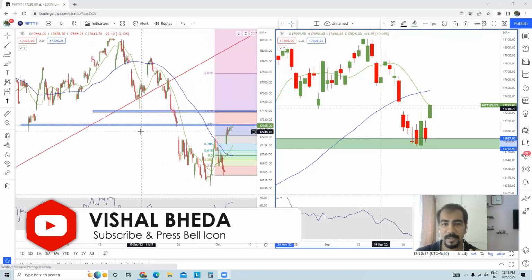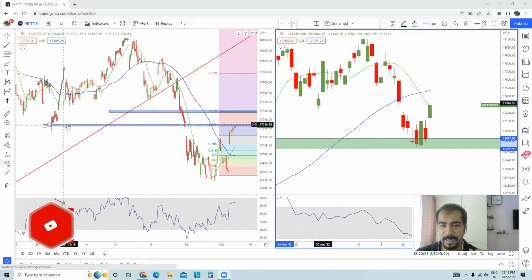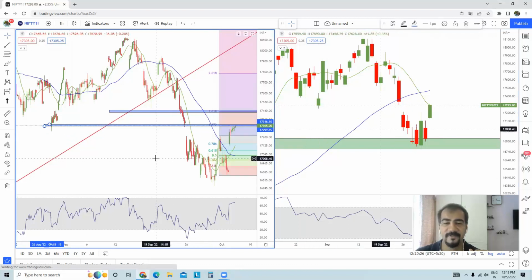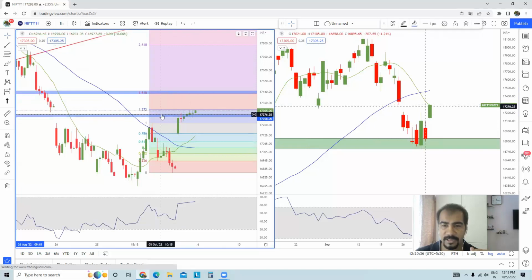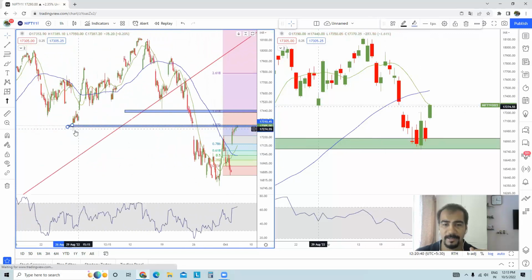Now, first thing we need to understand is that this particular level of 17,300 is a stiff resistance in the short term, just for short term, not the medium term, for Nifty futures. The reason for that is there is a Fibonacci extension. I'll just move this. You can see there's a Fibonacci extension over here. And there is a previous low which could act. This is not extremely strong resistance, but yes, it can be counted as one.